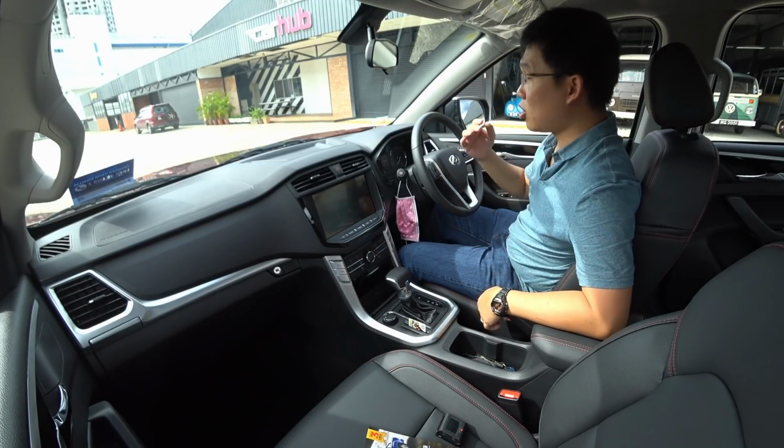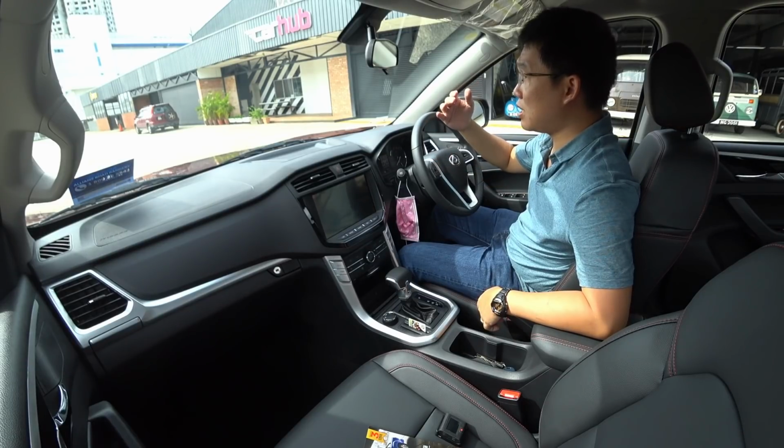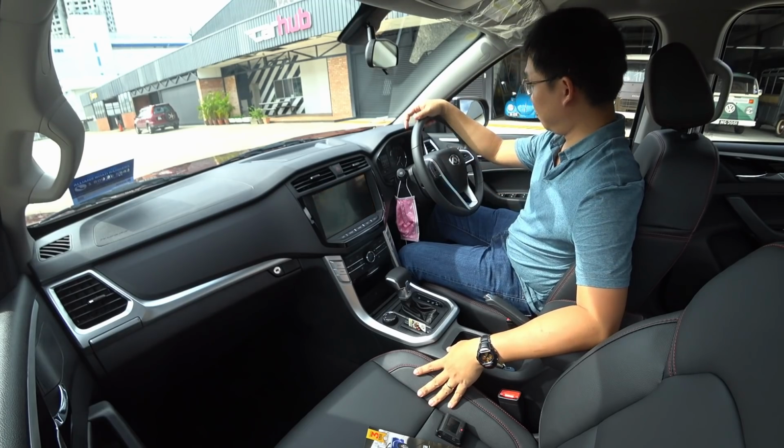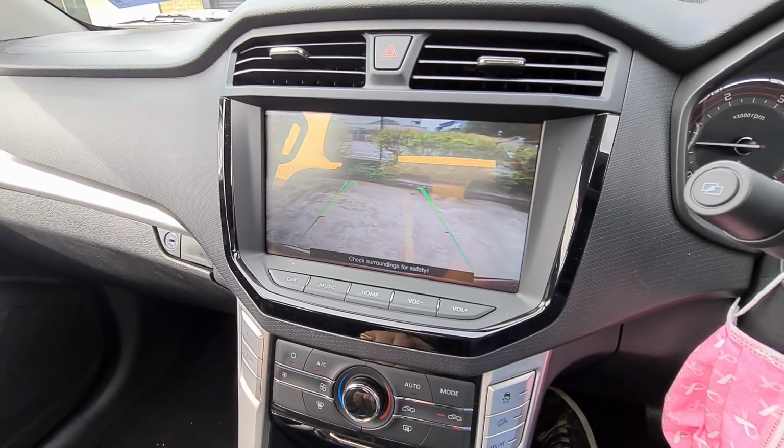Okay, this may not be a segment benchmark cabin, but believe me, I don't think it's far off. So check out the reverse camera here.